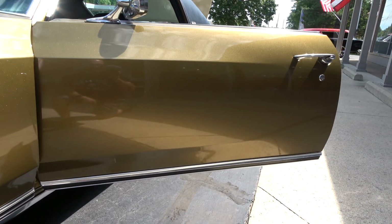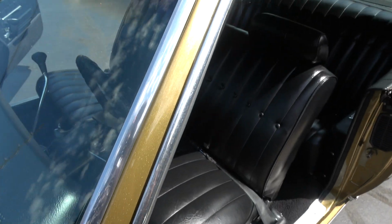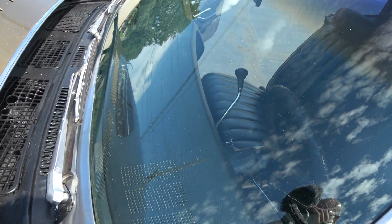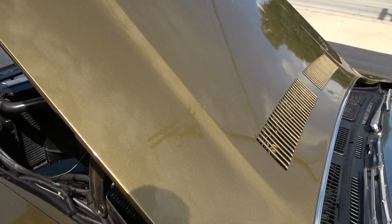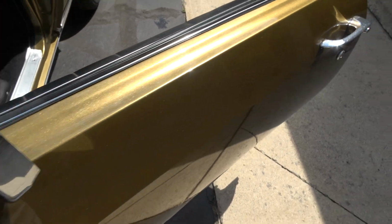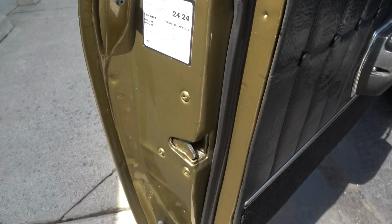I like the color, man. I think this color is beautiful. Again, dual chrome mirrors. This is actually a factory remote mirror. I think the door handles are original. A lot of this interior actually might be original, guys. Door skins are nice and clean.